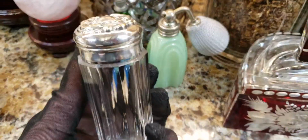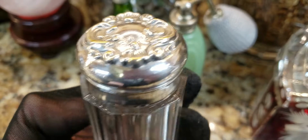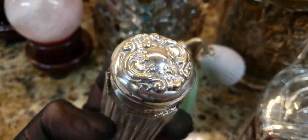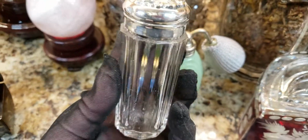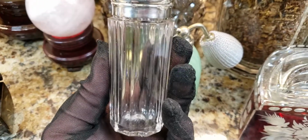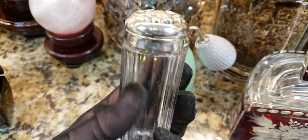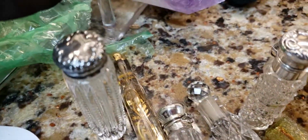This one is another American bottle, and it has a sterling silver top with an Art Nouveau design. So this is probably from about the 1890s to about 1915. And it's got beautiful ribbed glass going around it. It's very similar to the other bottles that I was showing you, that I have a bunch of. I suspect that they're from the same maker.